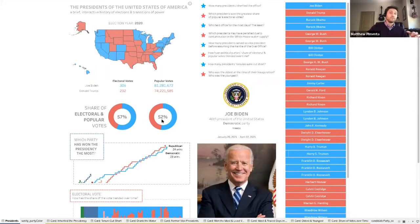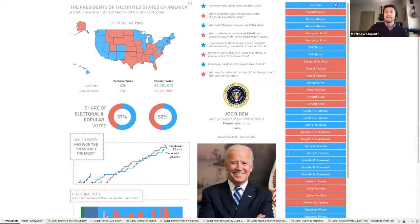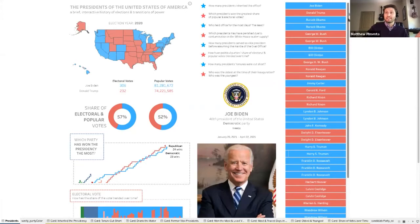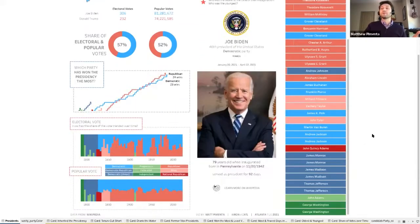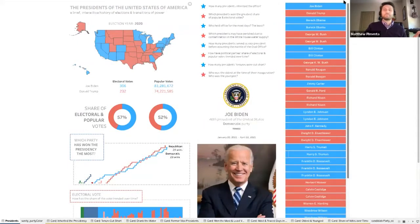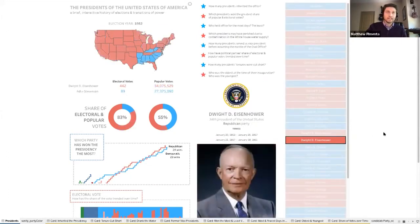So the way that a user would use this dashboard is using what I call the tower of power over here. We have the presidents listed in descending order here, ending with George Washington all the way at the bottom. But let's take a look at what happens when somebody selects a president on the tower of power. So let's go ahead and switch it over to Dwight Eisenhower.